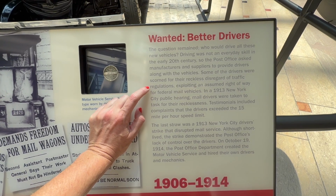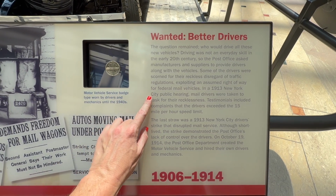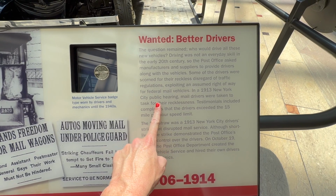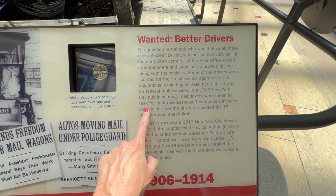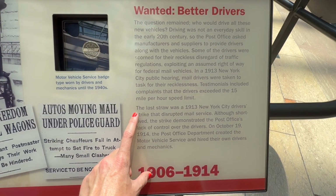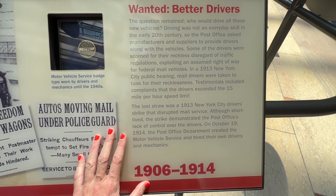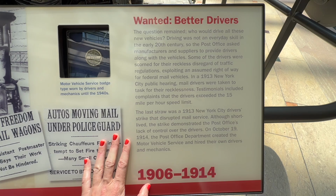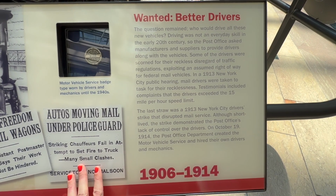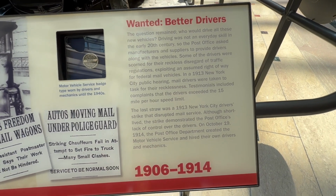Some of the drivers were scorned for their reckless disregard of traffic regulations, exploiting an assumed right-of-way for federal mail vehicles. In the 1913 New York City public hearing, mail drivers were taken to task for their recklessness. Testimonials included complaints that the drivers exceeded the 15 miles per hour speed limit. The last straw was a 1913 New York City drivers' strike that disrupted mail service. Although short-lived, the strike demonstrated the post office's lack of control over the drivers. On October 19, 1914, the Post Office Department created the Motor Vehicle Service and hired their own drivers and mechanics.